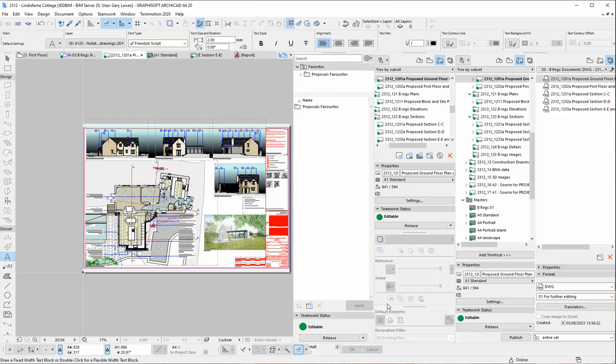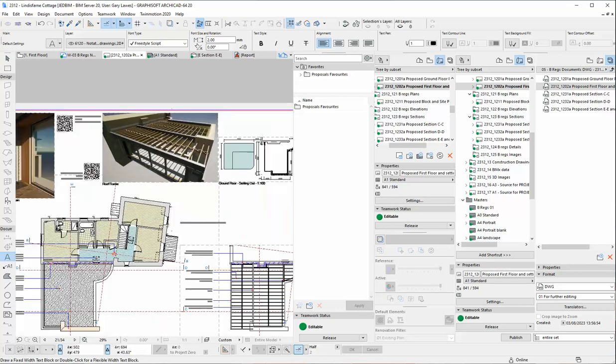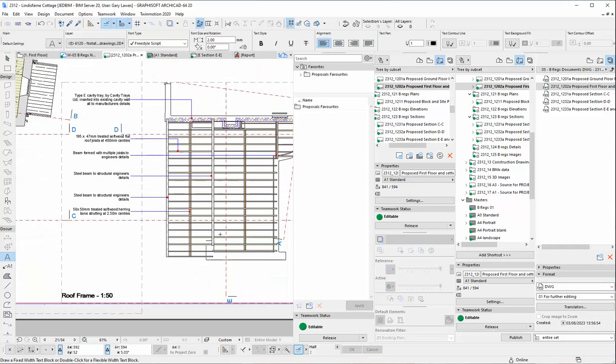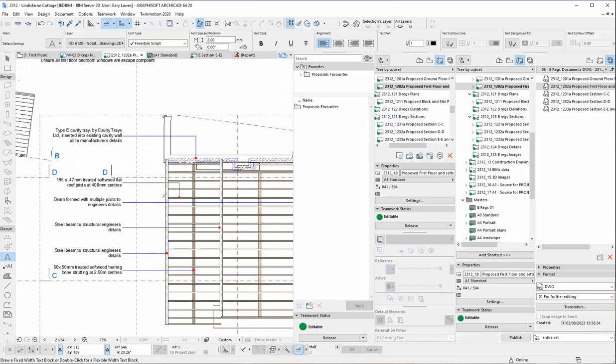So one last thing I wanted to show you before we clip out. This is another drawing from this project file. I brought in a couple of Twinmotion images here. This is the first floor plan, but I've also got a setting out plan for the roof structure. We've got a couple of steels in there. We've got a post drop down below there. And again, everything's 3D, 2D.